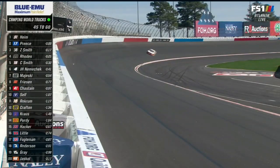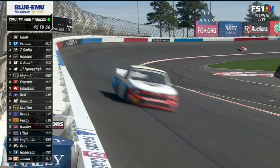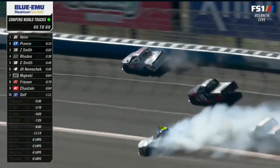Run with the gas pedal. I'll back up to the truck behind me and learn, but I'm not going to take any chances.